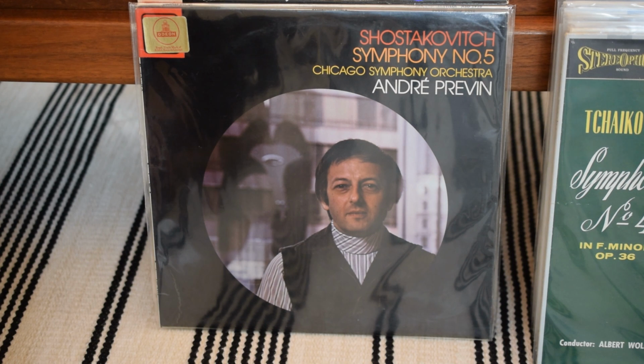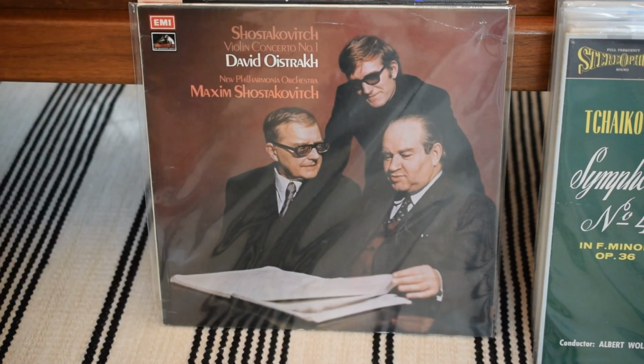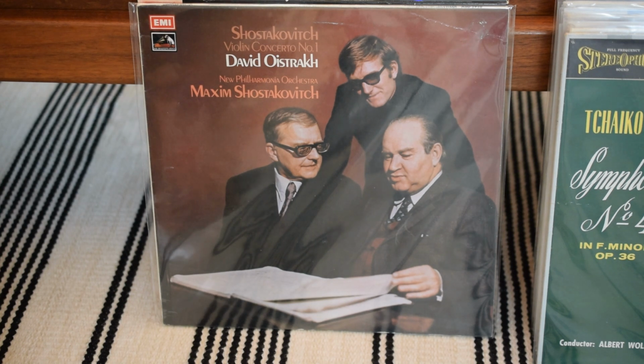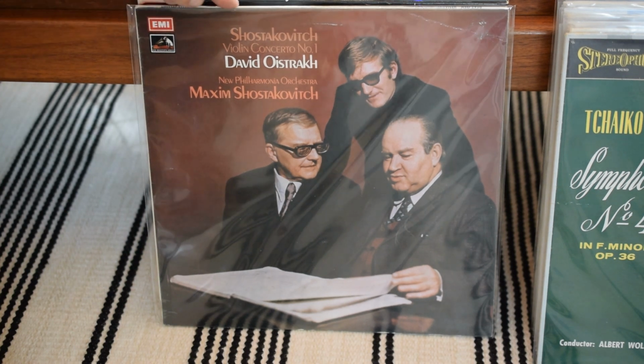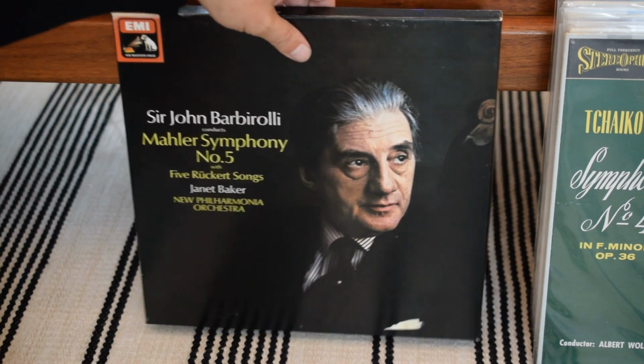Shostakovich 5, Chicago Symphony with Previn. This has the Odeon labels over it. Another one I've been looking for a while, could never find a copy of. This is Oistrakh doing Shostakovich Violin Concerto Number 1. And this box on two discs of Barbirolli doing Mahler's Symphony 5.